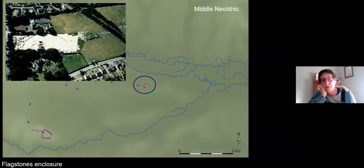And this is what we call a proto-henge or a formative henge. It's an early type of henge monument. And this particular monument was used for the burial of a number of adult and child inhumations and adult cremations. And again, our dating is showing that this is around about 3200 BC that it's being constructed.